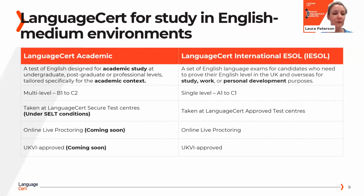Both tests are taken under secure conditions, but the LanguageCert Academic test is being delivered through our large network of Prometric test centres, which essentially means that it's being taken under the same conditions that the CELT tests for UKVI are also taken. Whereas the LanguageCert International ESOL test is taken through our LanguageCert approved test centre partners.